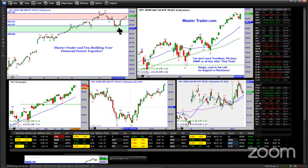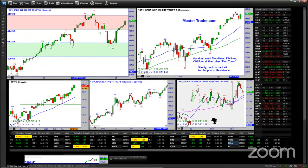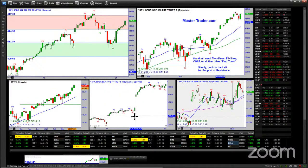And we had this... hard to see there, but look at the smaller time frames. It was a gap down, and the buyers just went after that like their lives depended on it. I think that was right here.